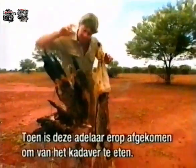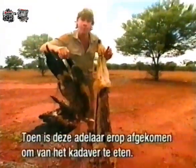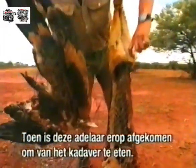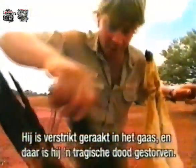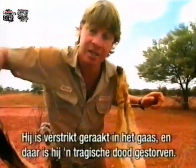But what's happened here is this eagle has come down, pretty hard times, come down to feed on the carcass, and it's got caught up in the mesh. Once caught up in the mesh, I'd say it's died a pretty tragic death.